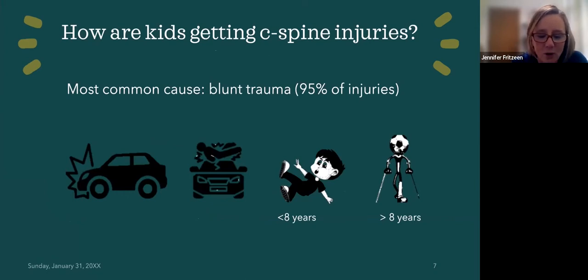Probably one of the most remarkable C-spine injuries that I took care of in my past when I was in the ICU was a little girl who was riding on a toy train at an amusement park that crashed, leaving her a C3 spinal transection. So our kids can hurt their spines in lots of different ways. That ligamentous injury often happens with the car crash or the pedestrian struck, anything that's really high energy.